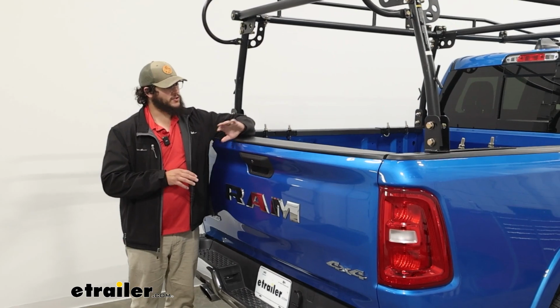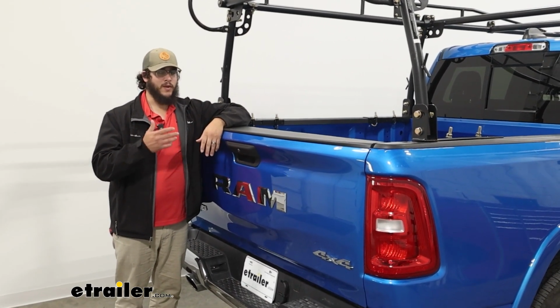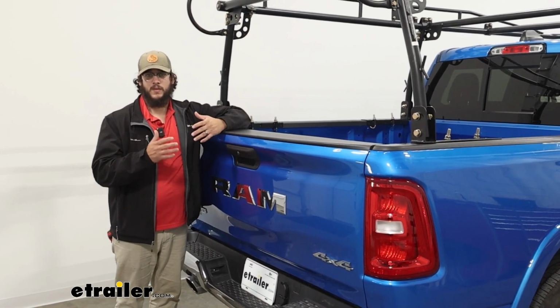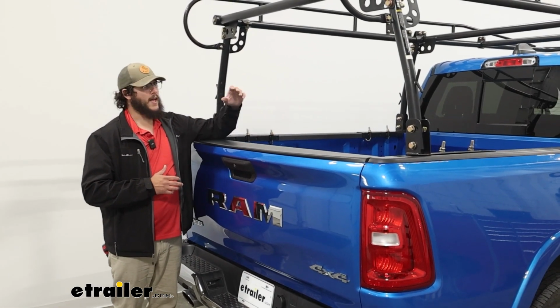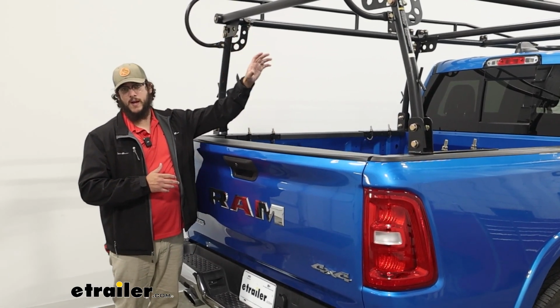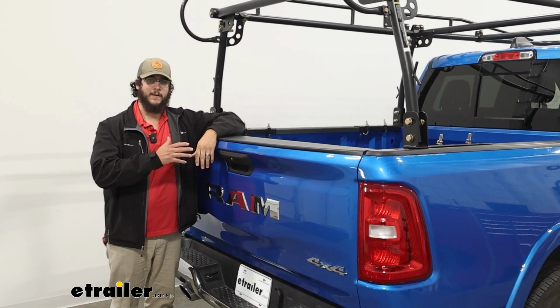Now it's just important you check what your bed is rated for. Now this most likely will not exceed what your bed can handle. It's more so if you already have your bed loaded and you have this loaded on top of that, then you might start exceeding something. So definitely just keep that in mind.